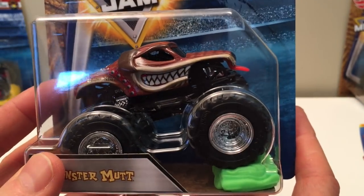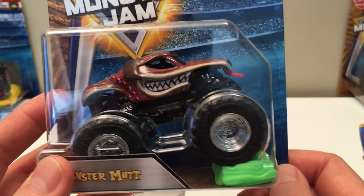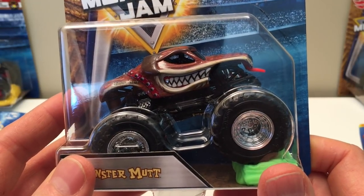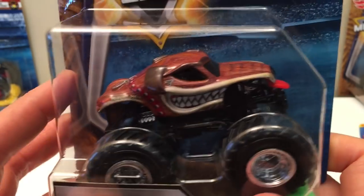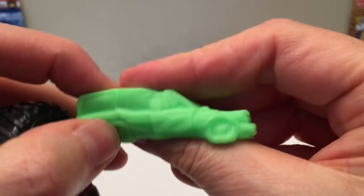So in a video coming up pretty soon, I'm going to bring out all the Monster Mutts. The 124s, the 164s, the old style, new style. Everything. Rev treads. We're going to get our connects out. We're going to show them off. So that's why I got this. And a green crushable car.